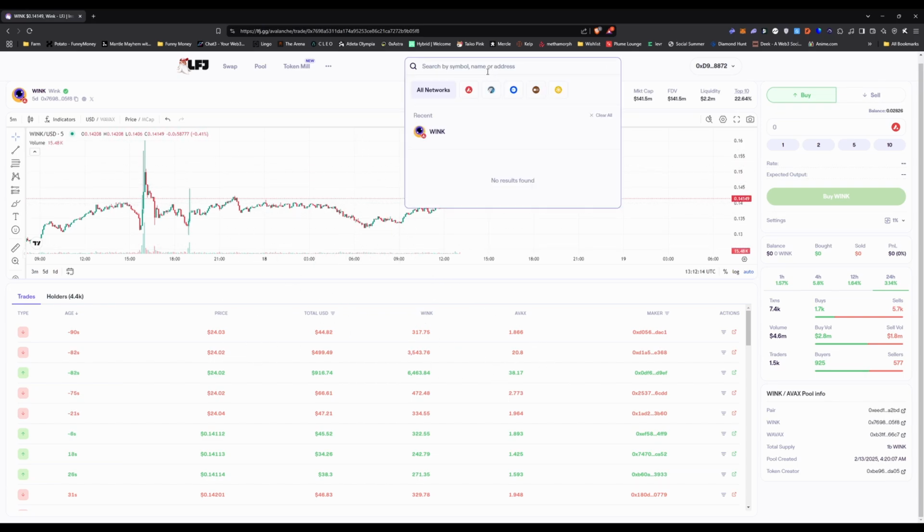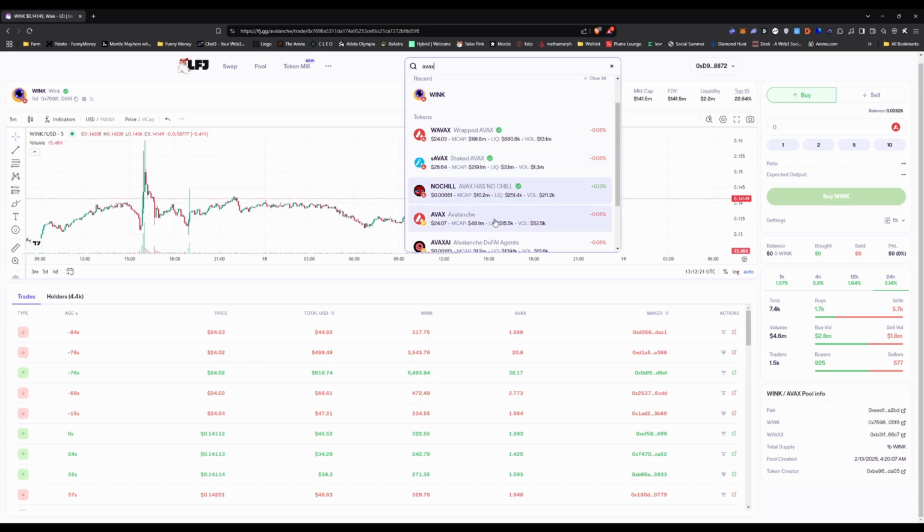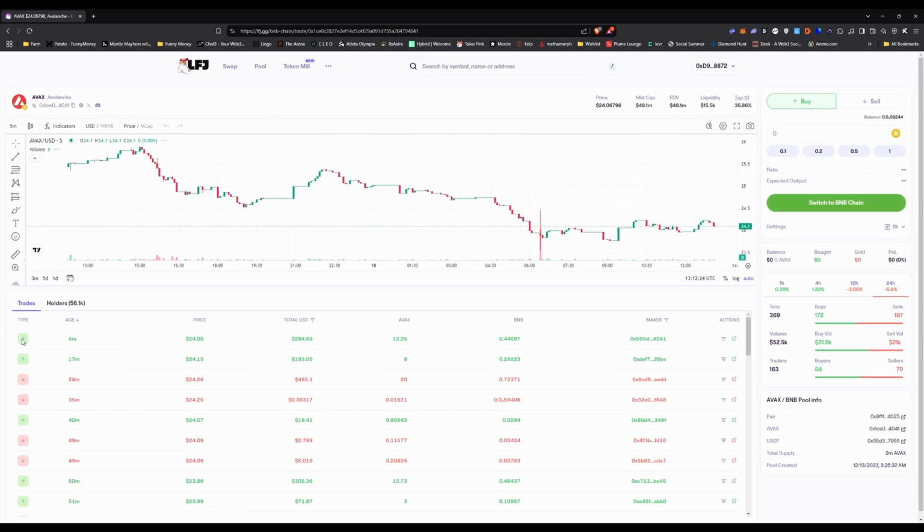So now let's say you want to check out AVAX, right? So just click on search, AVAX. Yeah, AVAX there. As you can see, it's pulled up. You can see the trades, the holders, everything like I mentioned. This is really good. And this is not just on AVAX. I'm just showing on AVAX. This is on Arbitrum. This is on Base. This is on Berachain, and this is on BNB chain as well.